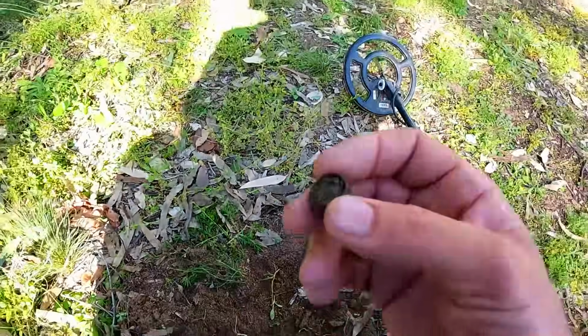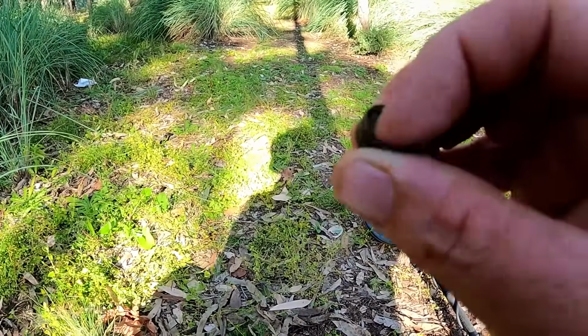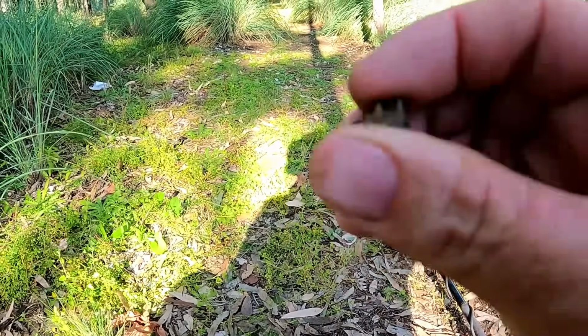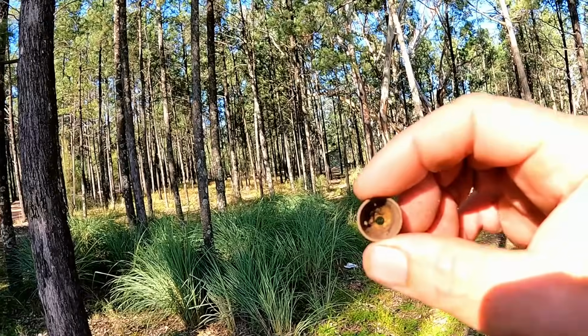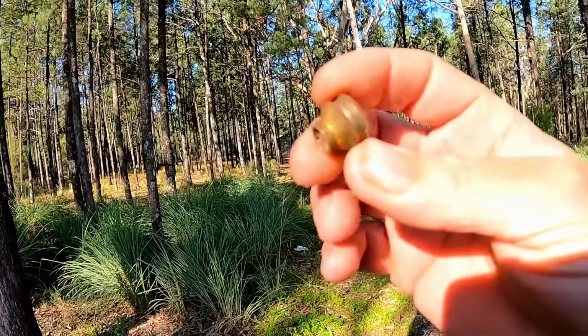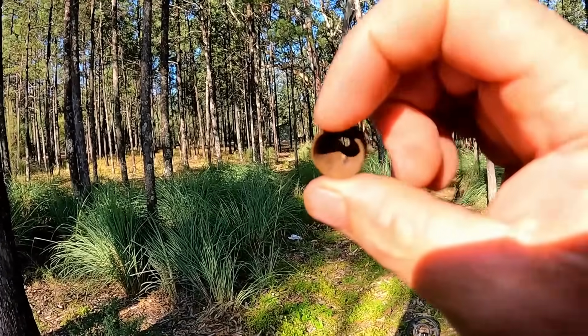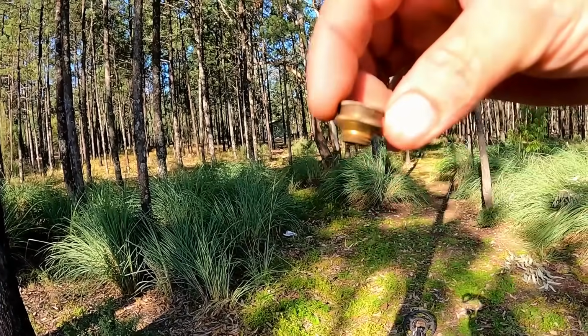Got a nice little signal here. Found this funny looking little thing. I don't know what it's for. I'll get it cleaned out and we'll have a look at it. Yeah, I'm not really too sure what that thing's used for. It's got a little thread in the end there. Sort of like a cone shape with a hole in the bottom. I wonder what that's used for.